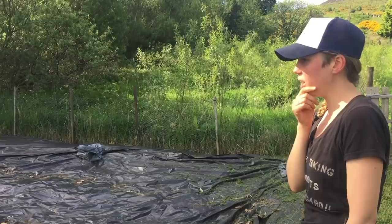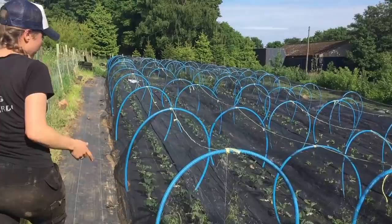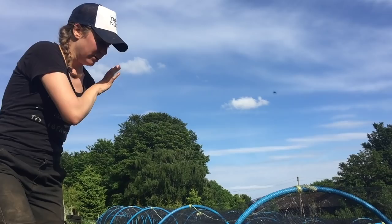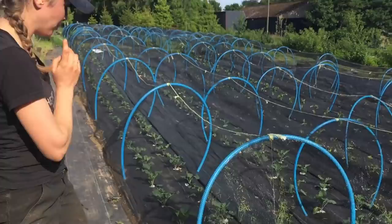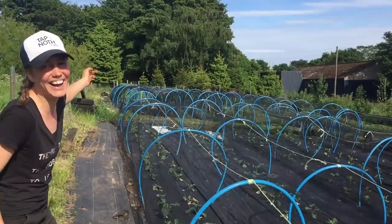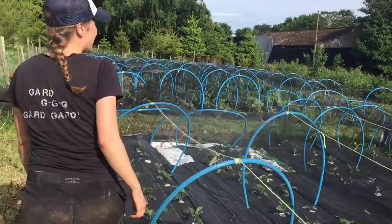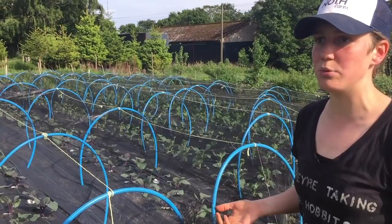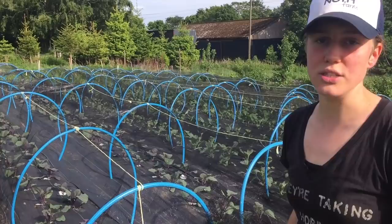But the more intense stuff was over here, because these require quite a lot of work. I think you've covered that in another video: putting the fabric down, putting the hoops down, and putting the netting on and everything. That was one of my first weeks here, I think, that I did pretty much all of that area. So I'm pretty familiar with the cabbages now. It's interesting because this is not how I have been growing cabbages before. But it's a good lesson to learn how you have to adapt to your different pests and just keep on trying to make it work.